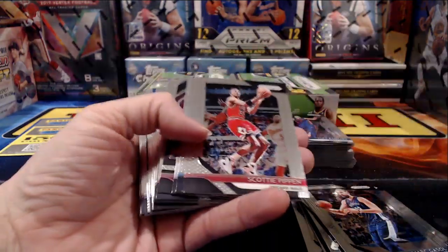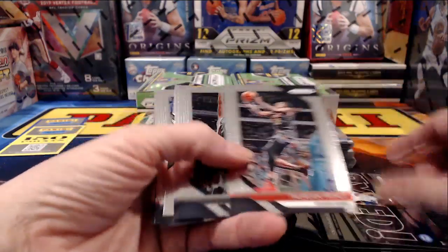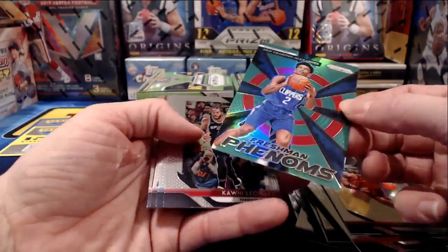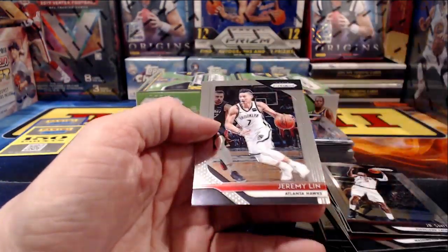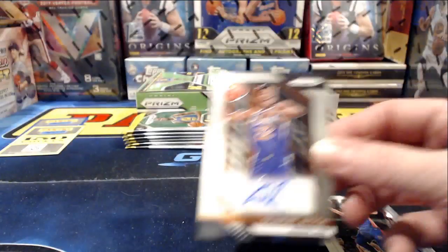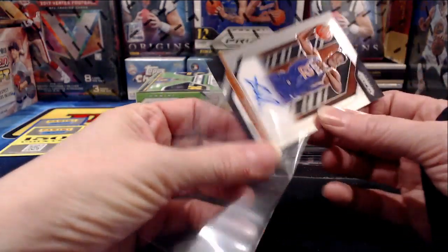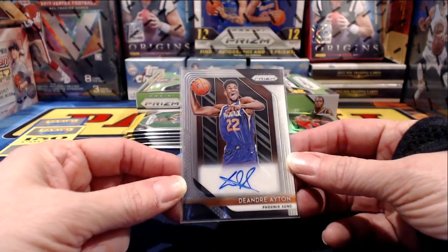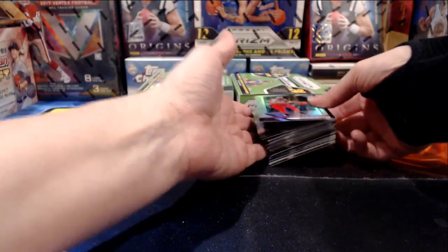It's Harrison Barnes. That's a Red Wave Wilt Chamberlain for the Lakers. Silver Tyler Johnson. And that is Shai Gilgeous-Alexander, Freshman Phenoms green prism. That's a Red Wave Ntilikina for the Knicks. Oh my goodness. If you have the Phoenix Suns tonight, well, jackpot. There are 2 DeAndre Ayton autographs in here for you. So, yeah, I was right. There is another big autograph hit in here, but it's the same player. It's 2 of DeAndre Ayton. What are the odds of that happening? I would say fairly low, except for the fact that it did just happen. Neither one of them were prisms, though.